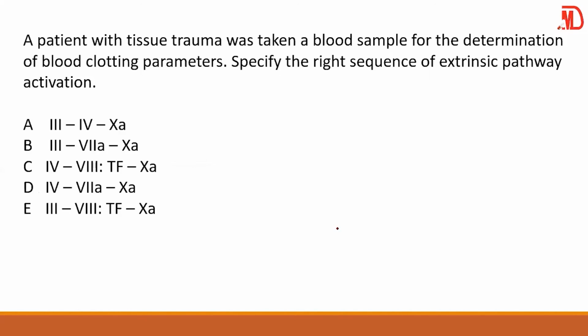Wow, some of you don't like the coagulation cascade. But this is for you, whether you like it or not.